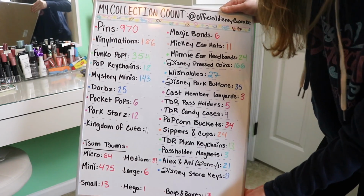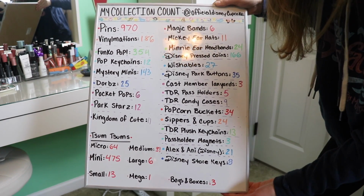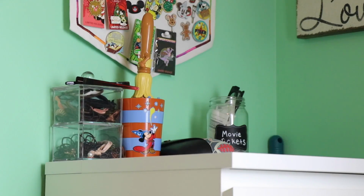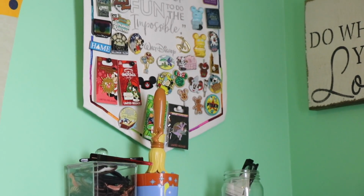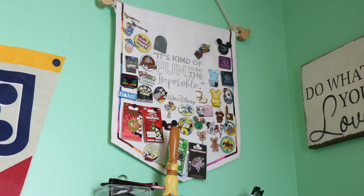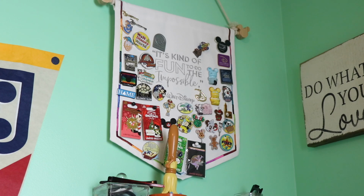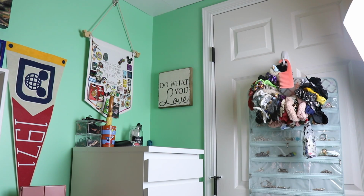Over here on the floor between these 2 stands, we have my collection count. So here's an updated collection count. If you guys are wondering, you guys can pause and read all of that. So then next to that we have my jewelry stand. On top of that we have my little duster, my jars of movie tickets, and then we also have my pin banner hanging up here. And there's no specific organization to what pins are on here. Most of them are just my newest pins that I've gotten, or pins that I know are a little bit more fragile. And lastly, next to that, we have my Do What You Love sign.